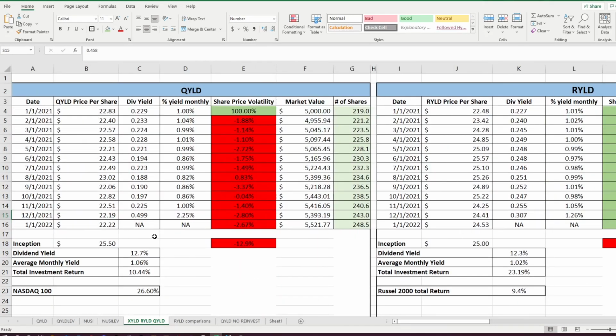So why is that important? Well, it's almost double for QYLD what we normally get. And the crazy thing is I can't find an exact reason as to why it's so high. The only thing I found is that it is a short-term capital gains payout, and it is not the actual dividend, but it is replacing the dividend for that month.